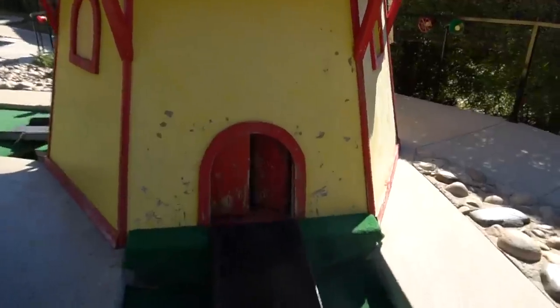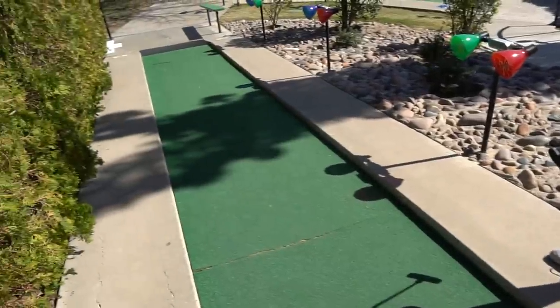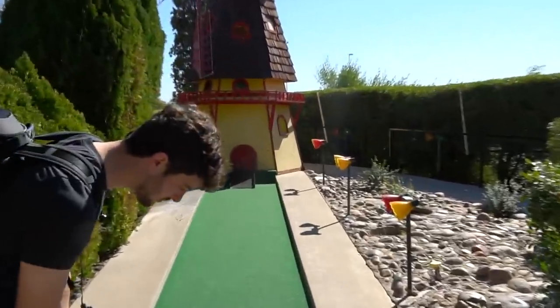We're here on hole 12, and there's another little door that opens up, as you can see right there. And then it comes out here. Wait, what? There's a little cup right there. Bro, I am confused right now with hole 11. And there is a little portal underneath that if you miss.